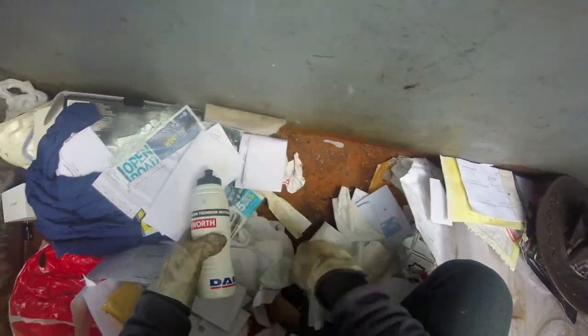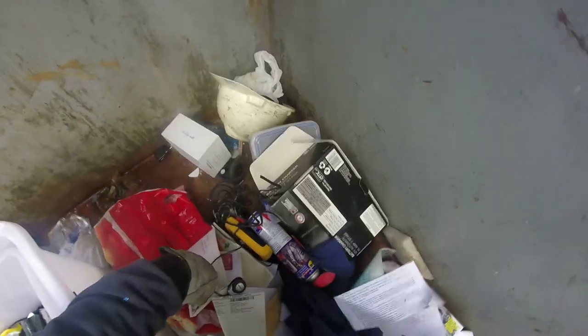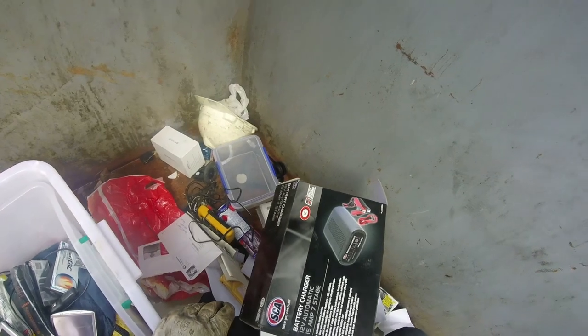I brought in the Supra. I won't pull on that. I've got more goodies down there. I'm not taking that shirt. What have we got here? Well, there's that charger I was saying about. Battery charger. I'll take that container.